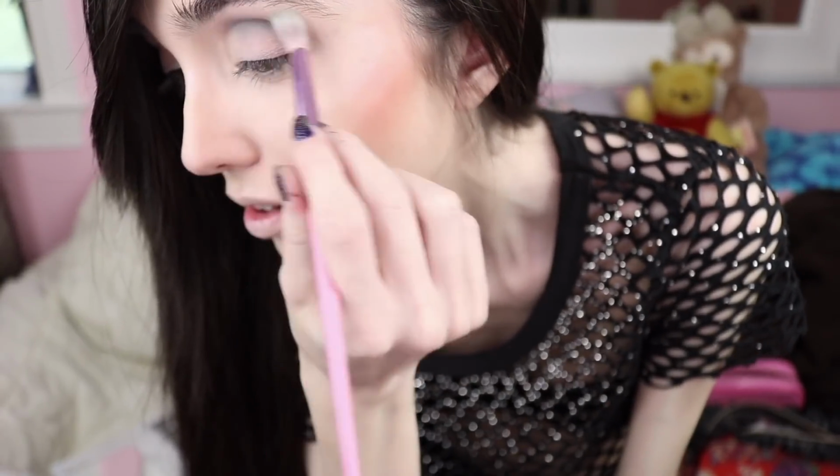Something else I think is really cool about this palette so far is that it's a lot of cool tone shades, which is what I usually like. As you can probably tell, I'm really pale, so cool tones work really well with me. I'm going to put a little bit of this on. This is a really nice gray. It seems to be blending really nicely, super easily. It's definitely a very nice pigmented gray.